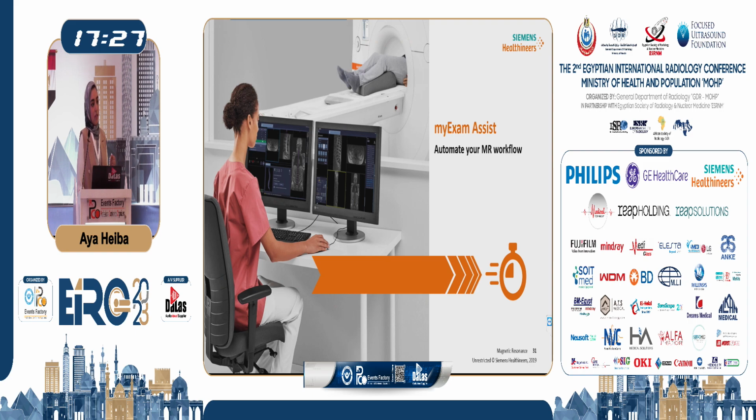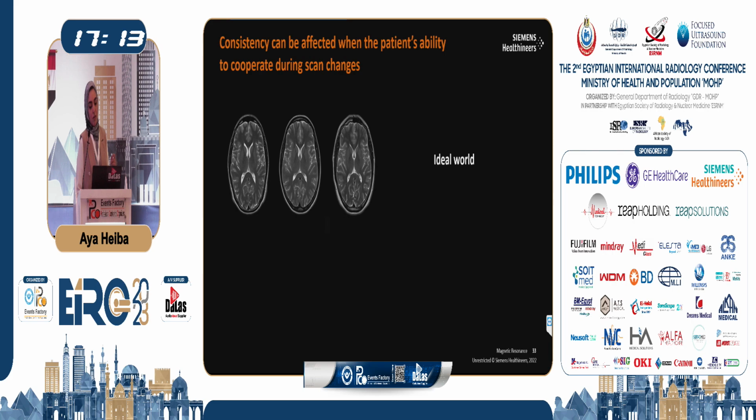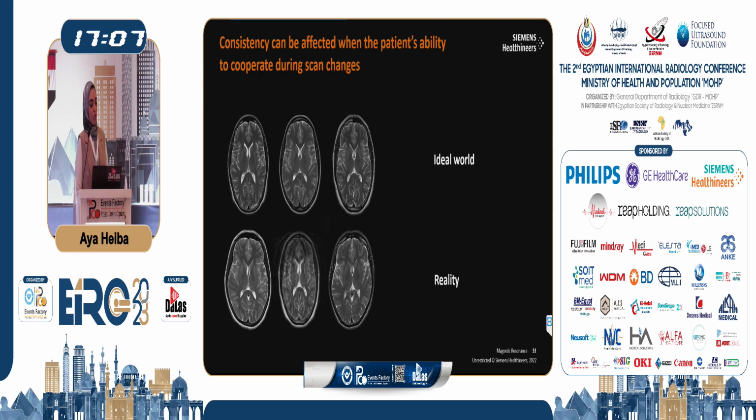My Exam Assist also helps in this procedure with AI-guided steps. It gives a reference for the slice cuts of the images, and the technician follows it with the same solutions as the autopilot. In an ideal world, this is an ideal MRI brain image, but what we usually get is motion of the brain or the patient is uncooperative.